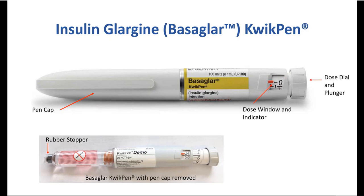In contrast to a reusable insulin pen, the quick pen comes pre-loaded with the cartridge, so nursing doesn't need to spend time loading cartridges into the pen. As I indicated, the quick pens contain 3 mL of insulin, and they're designed to be used multiple times for a single person, using a new pen needle with each injection. The pen cap of the quick pen is removable, and once removed, the rubber stopper is exposed, and it's at the rubber stopper where you attach the needle. On the opposite end, there is a dose window and indicator, and the dose dial and plunger.